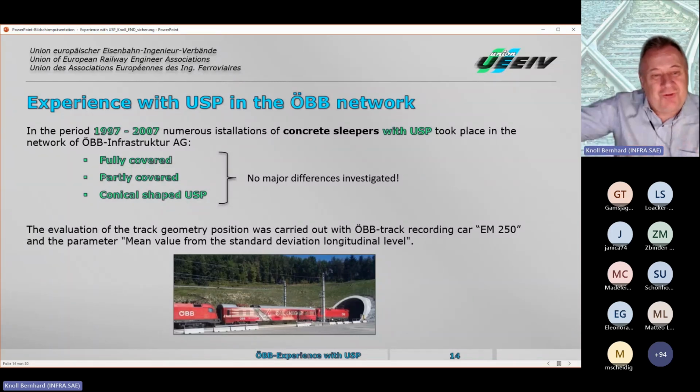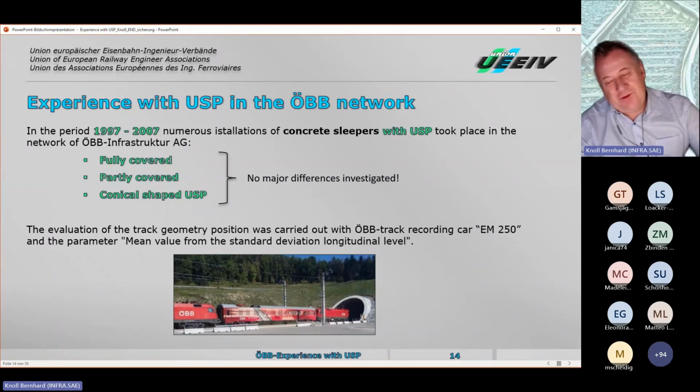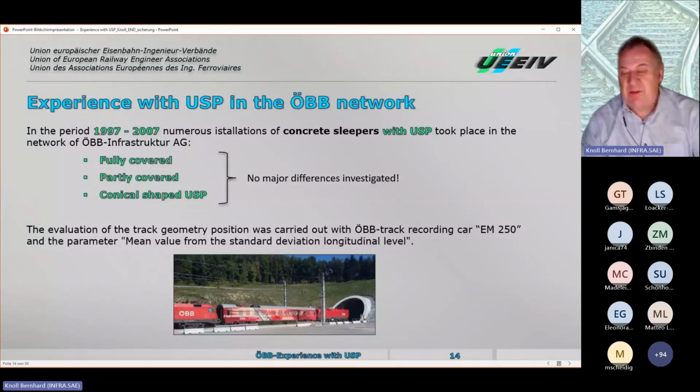Under sleeper pads which fully covered the whole bottom of the sleeper. We also tried a solution where it is only partly covered, so only directly under the rails, so 2 smaller parts of under sleeper pads. And we also did some trials with conical shaped under sleeper pads. When you look at the measurement runs of the trains, you see more or less not really a major difference in the performance. So we are very happy with the material, how it works. We still use fully covered under sleeper pads in our track.